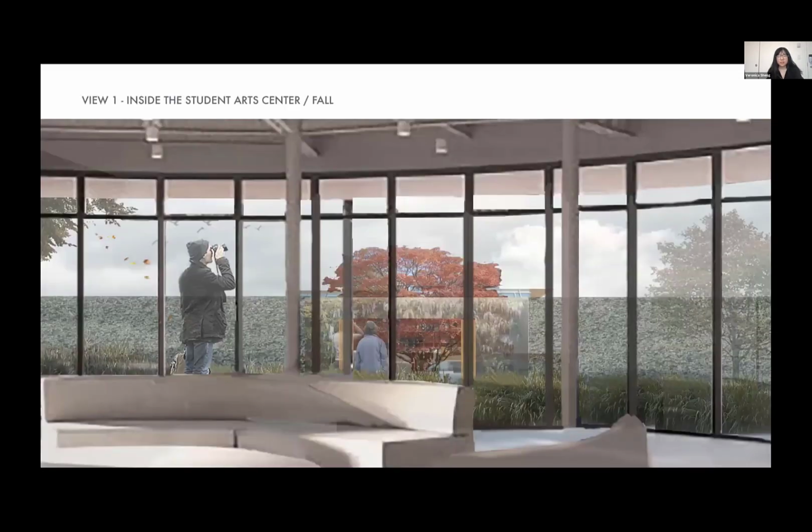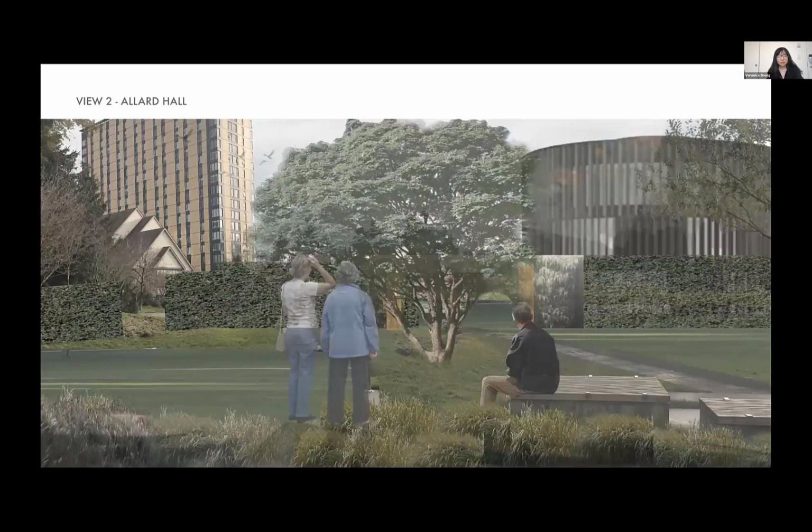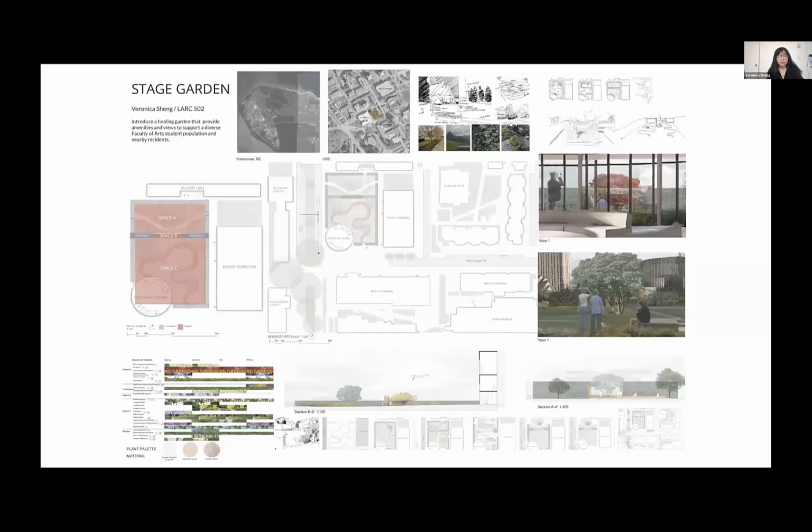And I imagine that you can enjoy the views from inside the building like this. This is a rough collage of how visitors are expected to see from Allard Hall. And this is the poster of all my works. Thank you.